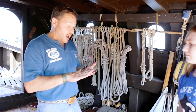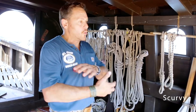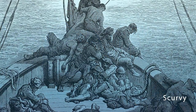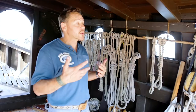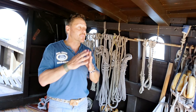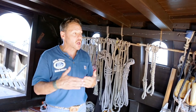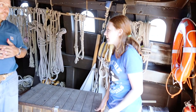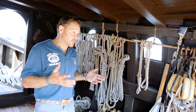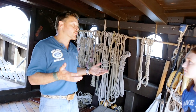And once scurvy sets in, if you lack vitamin C, it's not just about wounds and injuries: bloody gums, teeth falling out, blindness, even death. And so it's critically important to have specific fruits and vegetables with vitamin C in them to help prevent scurvy. If that's just lack of vitamins, couldn't that still happen today? Absolutely. People suffer from scurvy as well as other diseases, malnutrition, throughout the world right now.